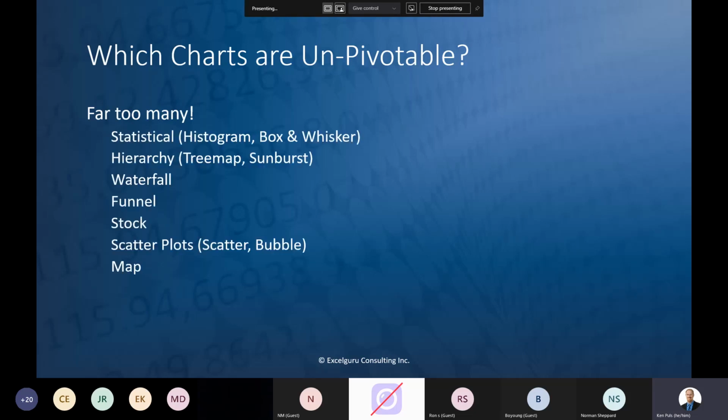Here's the list. Now, when you take a look at that, basically what we're looking at here is that I would say greater than half, almost two-thirds of the charts in Excel now are not able to be built against the pivot table. And that really is kind of sad. I mean, this is a very, very useful tool that we use for a lot of reasons.